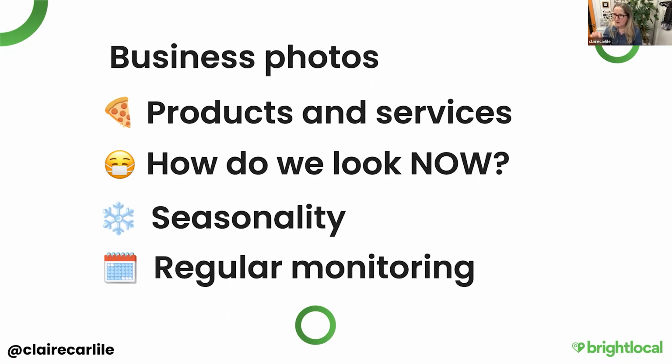How do you look now in this moment, at this time of year, in COVID, in masks, not in masks, wiping things down, not wiping things down, having hand sanitizer on the table or not? It's very much people look at these photos to understand, is this the place for me? Is this somewhere that I'm going to feel safe? Is this somewhere that's going to be good for me? Think about seasonality and think about monitoring your own photos regularly.